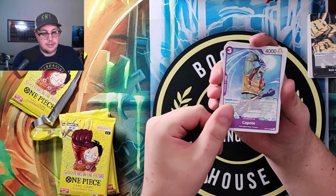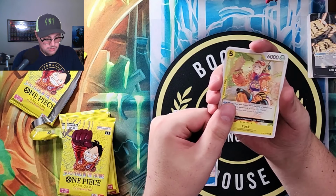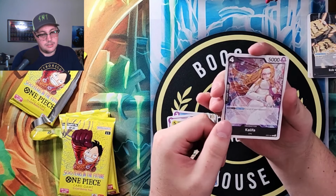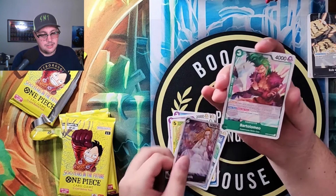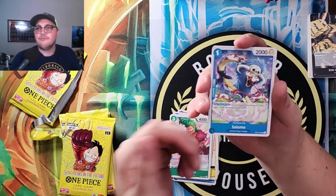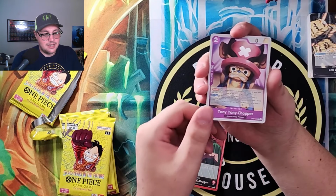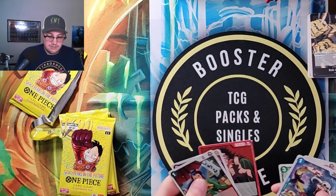Jinbei, Capote, Gecko Moria again, Vinsmoke Reiju, York, Boa Sandersonia, Khalifa, give all your opponent's characters minus one cost. Maybe. Bartolomeo, I don't know how you want to pronounce it. Salome, Monkey D. Dragon, which means this is a dud pack, Tony Tony Chopper, and an Otama. Okay, so two leaders.